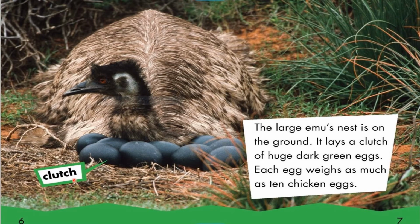So let's count how many eggs there are. There are 1, 2, 3, 4, 5, 6, 7, 8, and 9. There are 9 total eggs.